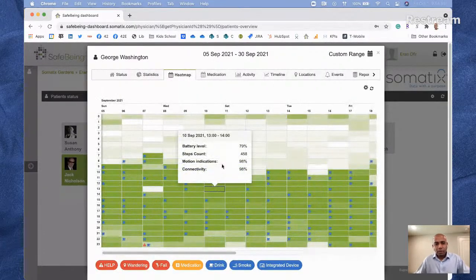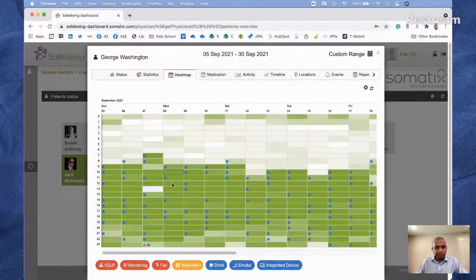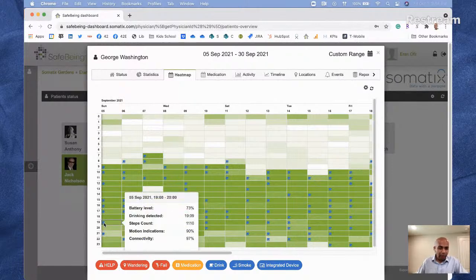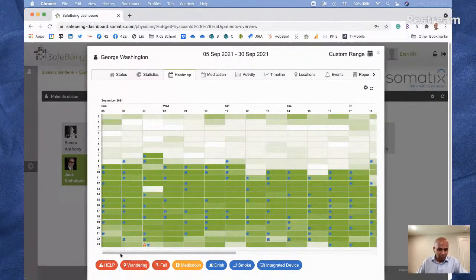Then the heat map, which gives the breakdown of the 24 hours in the day. How often did they drink? At what hour did they drink? And so on. So you can have drink, smoke, and let's say if this patient also had some integrated device, whether a Bluetooth-enabled blood pressure monitor, scale, SpO2, or any of the third party devices, we can also show when that reading was taken.